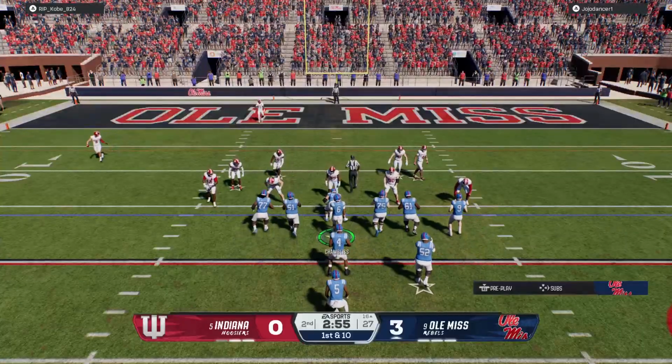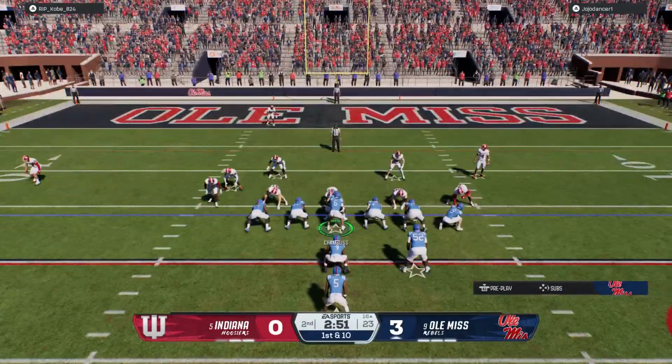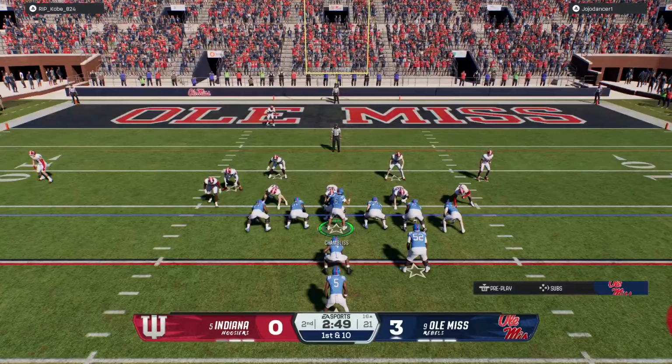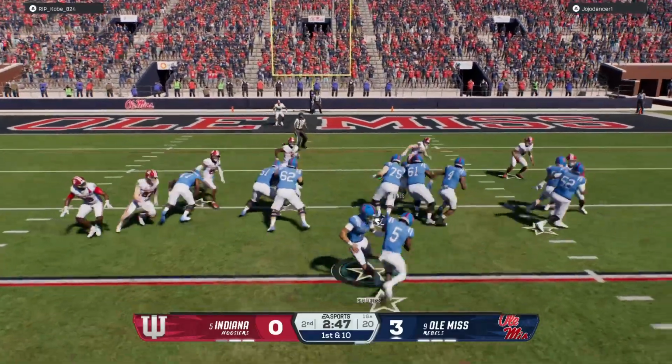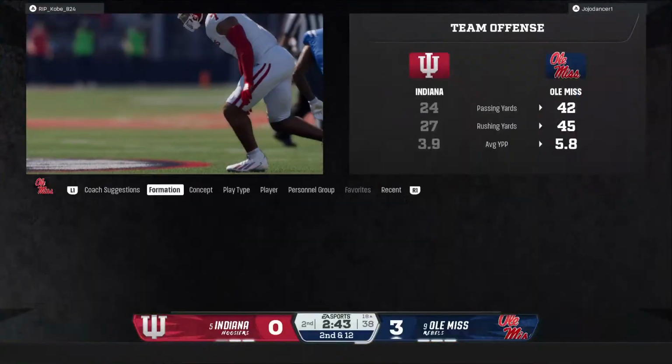They've moved to the 16. It's 1st and 10. 214 close. They'll test the right side. He's going to lose a yard on that one.